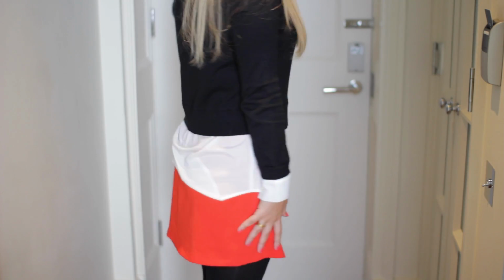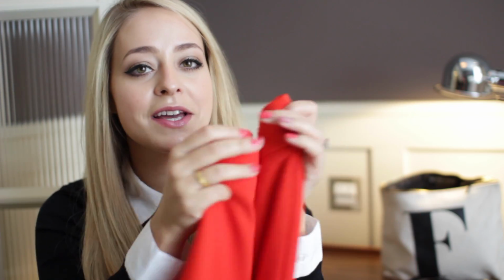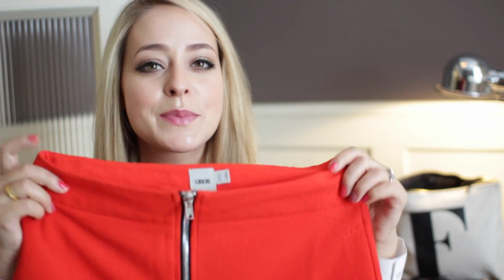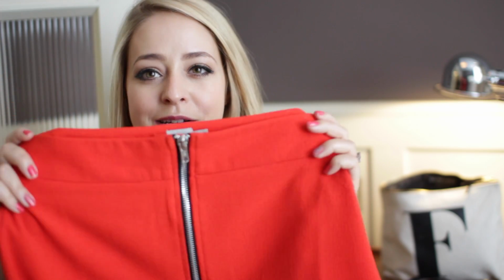Really strange. It's that kind of material that if you weren't wearing tights you would be able to see the texture of your underwear underneath it. It's like a crepe material, so it's definitely a tights-wearing skirt, but because it's kind of a 60s style, I actually quite like that because black tights look quite cute with it.